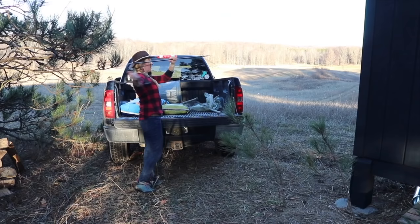Now the other thing I brought up today, oh yeah, digging the outhouse hole. I could get started, but I need a break right now. I brought up a bird feeder. So I got a shepherd's hook here.